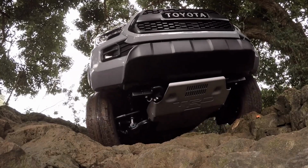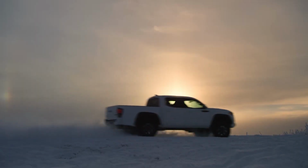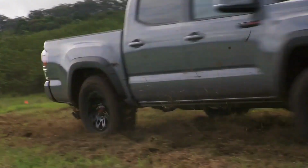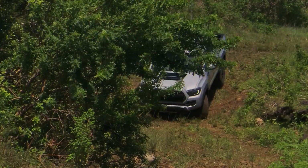Let's look at what owners and experts are saying about the reliability and used car ownership experience of the 2016 to 2023 Toyota Tacoma, and share 5 tips to help you find the best used model that you can for the dollar.